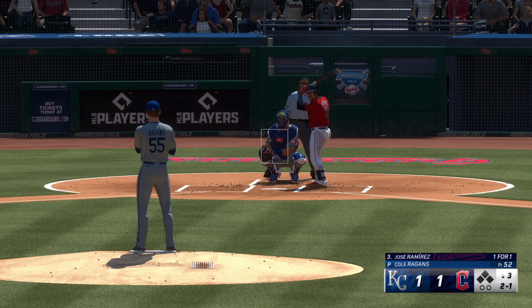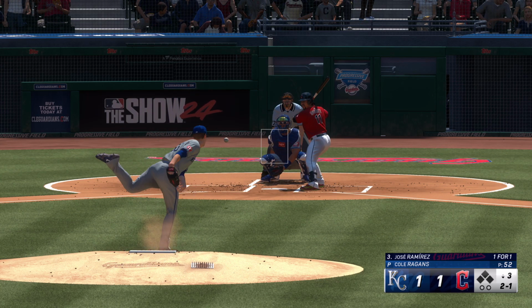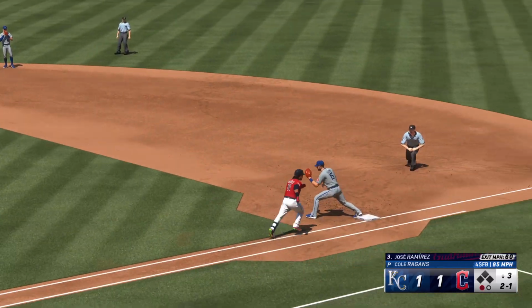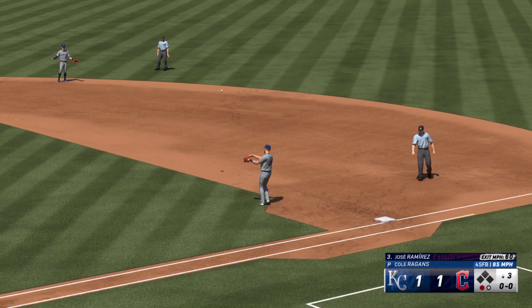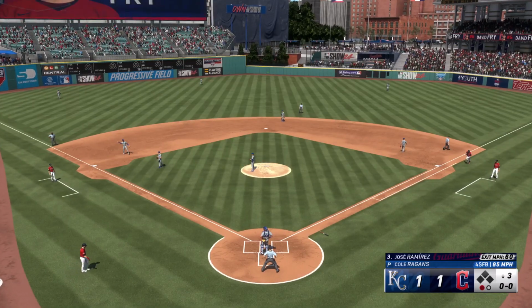You know, these Guardians showing great discipline at the plate, and patience definitely seems to be the name of their game in this one. The numbers kind of speak for themselves with the 4 walks. They've done a great job of not trying to do too much and just staying disciplined. Sends it to first, and Ramirez is set down.